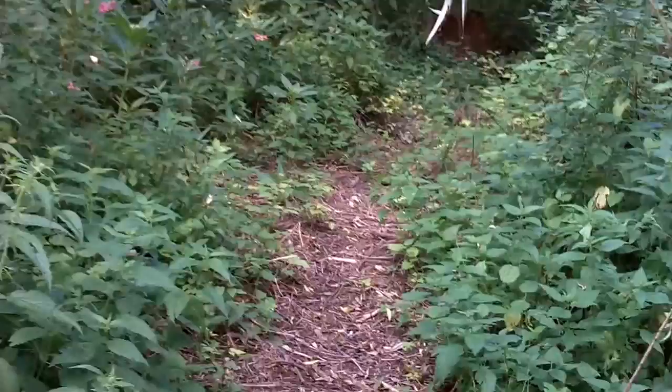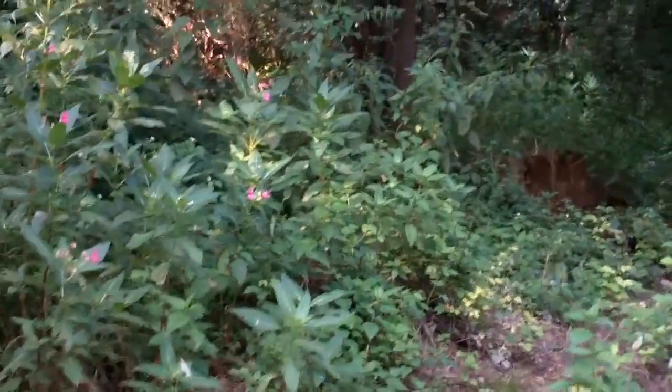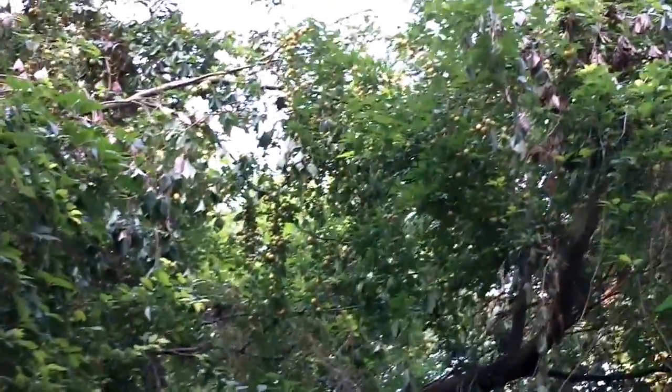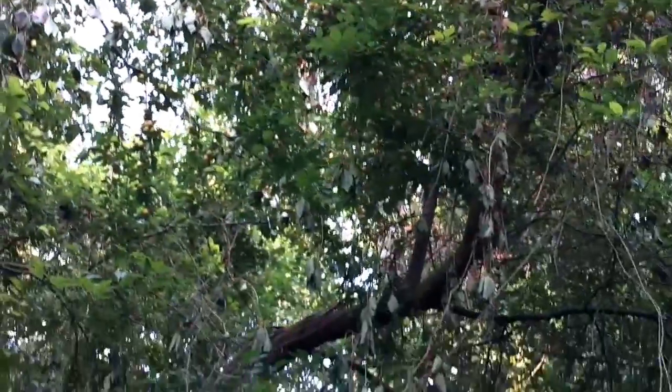Path to the wild plum harvest. These plums that have fallen here are still very green. They're not ready to eat. This tree doesn't have ripe plums. This tree ahead of me has ripe plums. They're very delicious. And they're hanging amply in the boughs and dropping in the weeds.